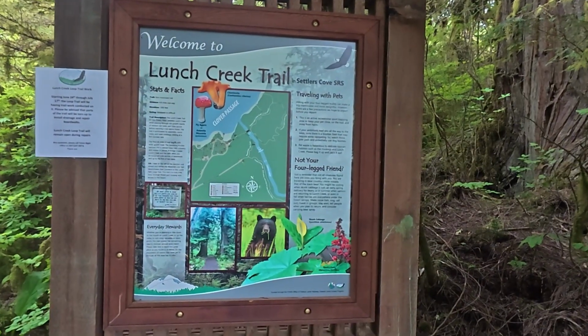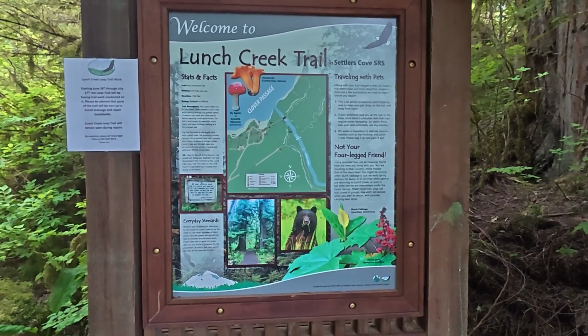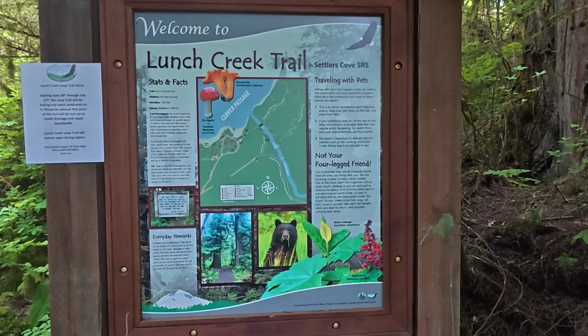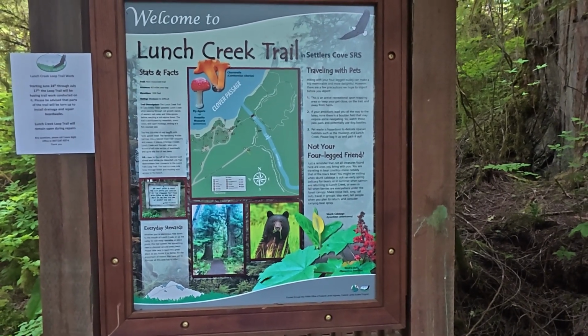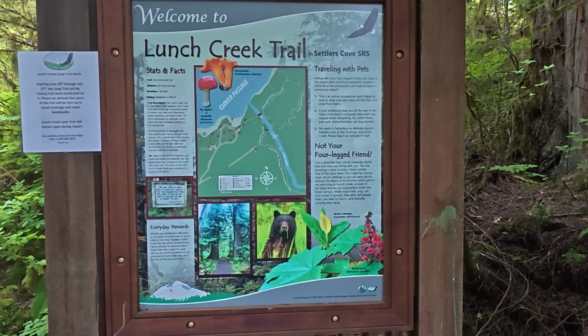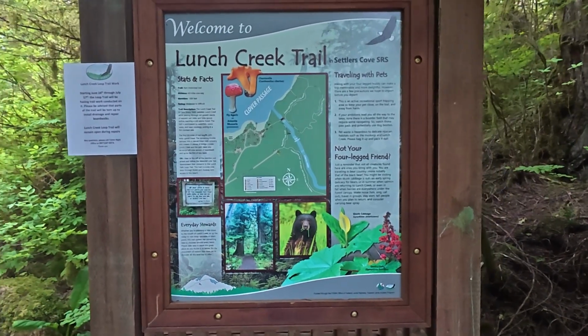We'll probably run into some tourists today. Thursdays are one of our biggest cruise ship days. So let's get started. This is a really charming trail. Here's the trailhead. This is a state recreation area, and Lunch Creek Trail is the longer trail that goes along Lunch Creek. And you can actually take about a 3-hour hike up there. But we're going to take the shorter route that goes down to the beach.